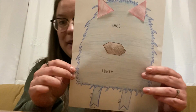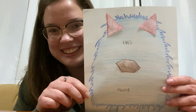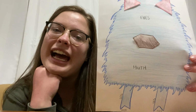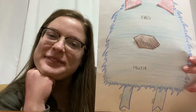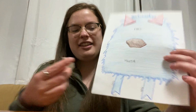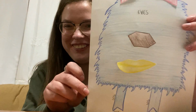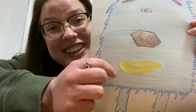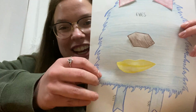All right, let's give him his other ear. Look at those monster ears. They kind of look like kitty cat ears, huh? Okay, what should we put on next? His mouth or his eyes? His mouth? Okay, let's do it. We'll put it on. Whoa. What color are those lips? They're yellow lips. Good job.